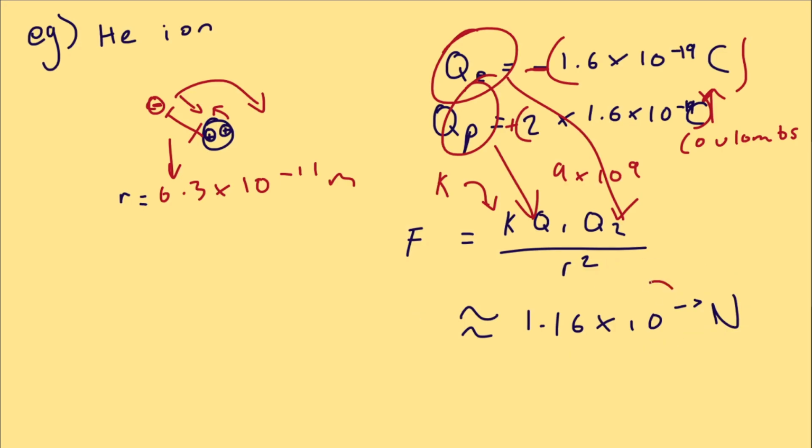What does this number mean? It seems small, but for subatomic particles, this force is huge. For comparison, the gravitational force between an electron and a proton is about 10 to the power of negative 36 newtons, which is an insane amount smaller. So the electric force dominates everything at the atomic scale. It's what binds atoms together, it forms molecules, and it governs all chemistry.